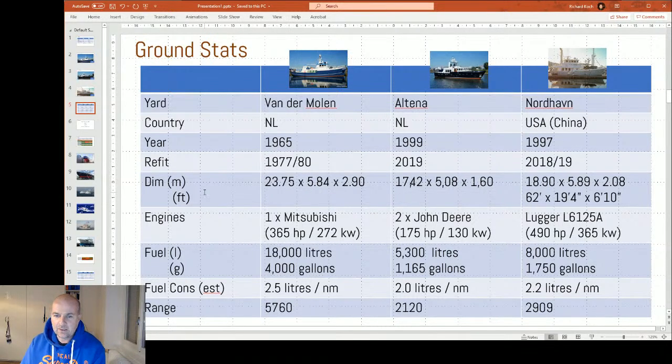So dimensions, and I'll forgive that some things are missing there, on a future slide. The North Sea trawler is 24 meters by about 6 by 3, let's say. The Altena, 18 by 5 by 1.6. And then we've got the Nordhavn, which is 19 by about 6 by 2. So interestingly enough, the trawler is 4 meters longer than the Nordhavn, but has about the same beam. And the draft is 2.9 versus 2 meters, and then 1.6.